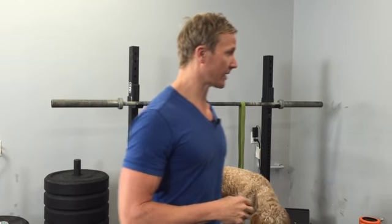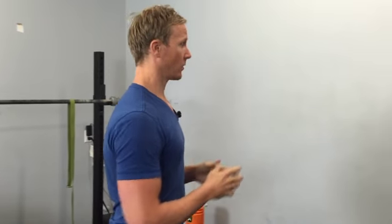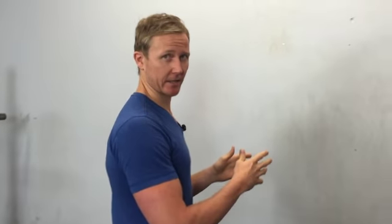So I'm going to give you a lot of ideas of what you can do in order to restore some alignment and structural balance. So the first thing I like to do is work on the spine. The spine is the most central thing that we're working on. It's sort of the root. If we move that around, it makes fixing everything else a whole lot easier. So let's go ahead and show you a thoracic extension on the wall.